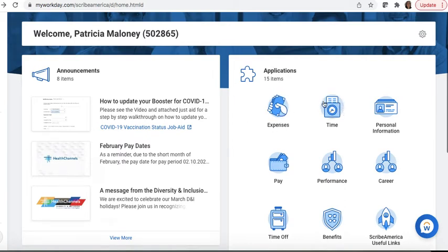The next application is time. This, on the other hand, is probably the most important application you will use.